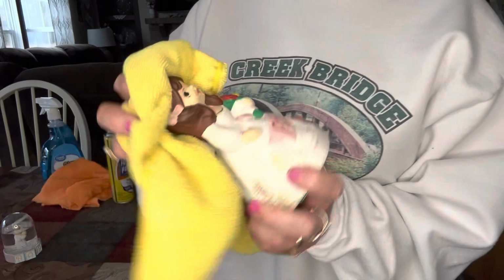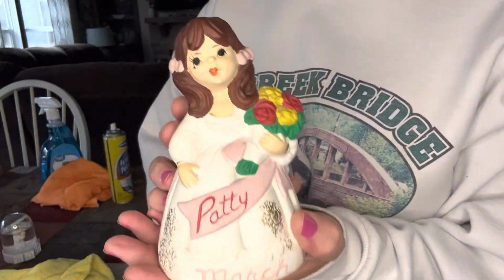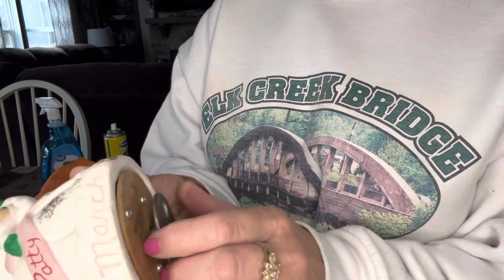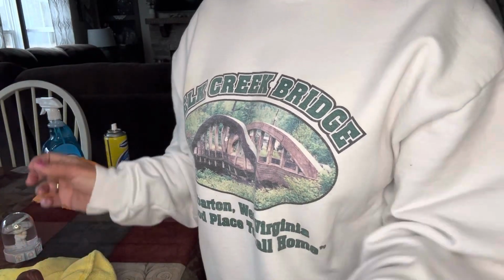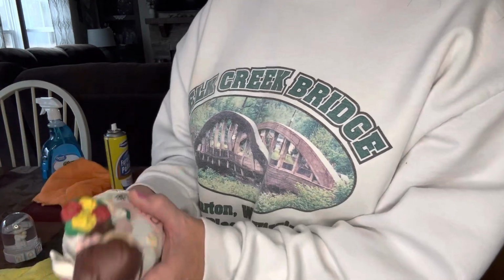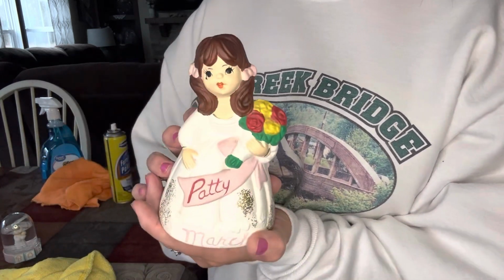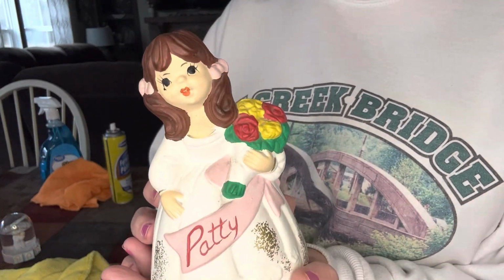And this is the last item on that shelf. My grandmother made this. This is a handmade ceramic, and it says Patty, and it plays music. I think you have to set her down. Oh my goodness, it's so out of tune. It's happy birthday. She hand painted it and everything.